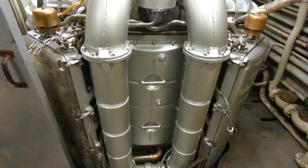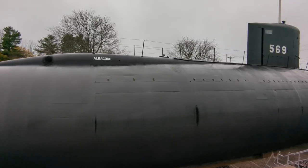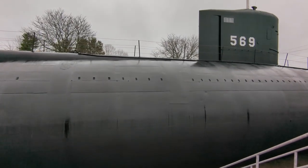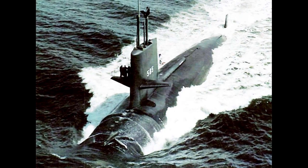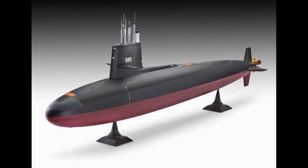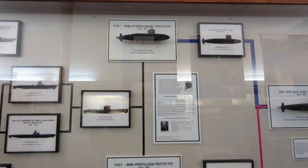It never got a nuclear power plant, instead opting for General Motors' pancake diesel engines, which proved unreliable. Nevertheless, the Albacore was valuable in helping the Navy develop quieter, faster, safer, and more maneuverable subs that could stay submerged for long periods of time. In 1958, the USS Skipjack launched on its maiden voyage, combining the design elements of the Albacore with a nuclear power plant for the first time. All subsequent U.S. subs would have a similar configuration.